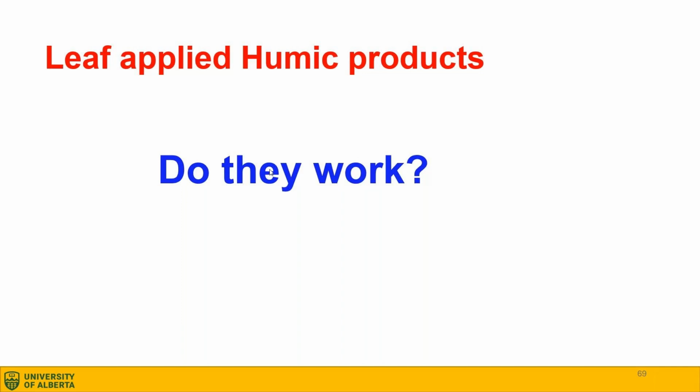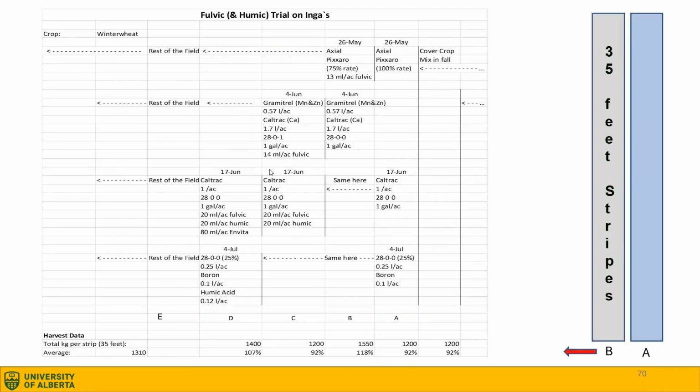So I partnered with a farmer who is doing a demo, and he's the leader, but there were about 20 to 25 farmers involved in this demo. We showed up in this field, and here it was strips. I have a picture here just to tell you that from A all the way to E was a strip like this, which was about 35 feet long. In this strip, we labeled it A to E. In A, they had a calcium product, and they had applied different humic products throughout the season. The first products went in on May 26, June 4th, July 17, June 17, and July 4th.